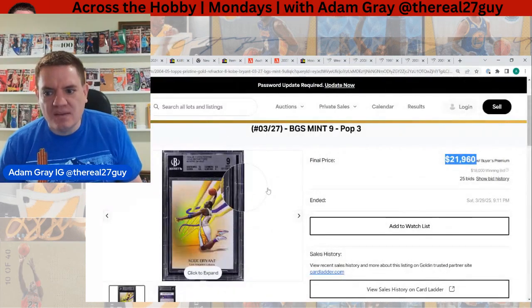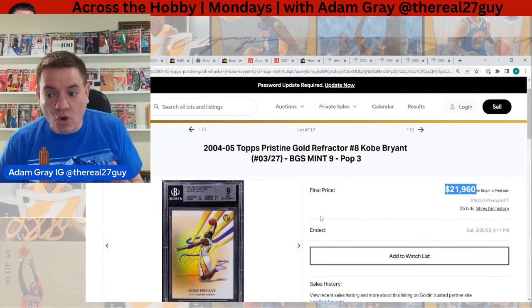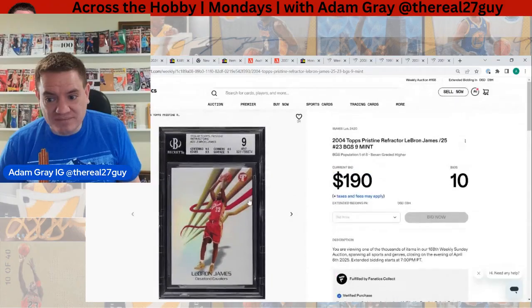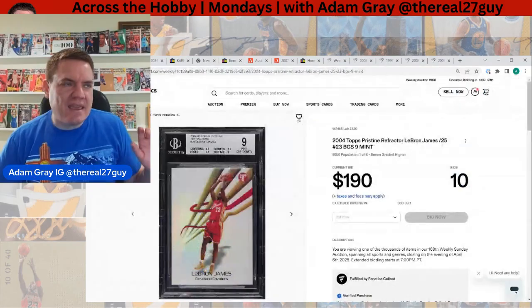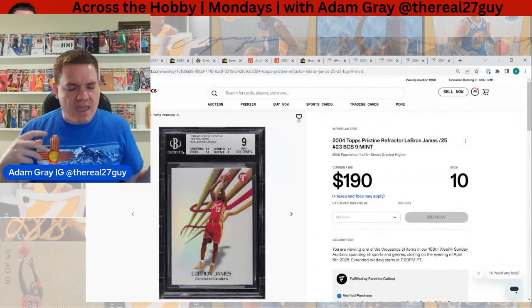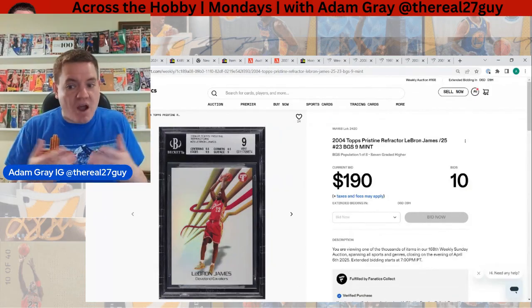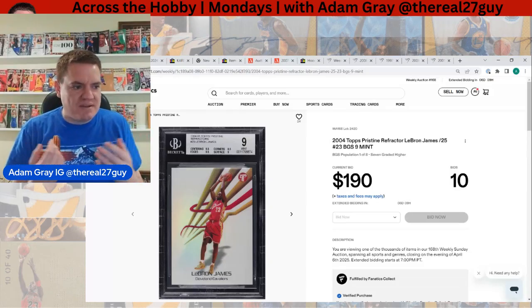Remember last week, just a couple days ago, the BGS 9 of Kobe Bryant, which is the gold, numbered to 27, also in BGS 9, sold for $22,000. Now, this is a really interesting comparison to me. I think if you were to take a sort of multiplier between LeBron and Kobe on their stuff where they're in the same set, but they're not rookies, it would be really interesting to see what the normal multiplier is between the two guys.